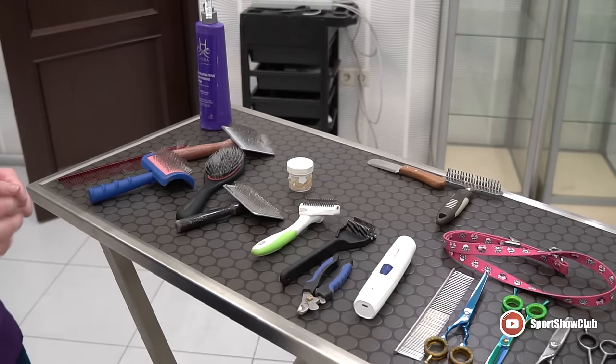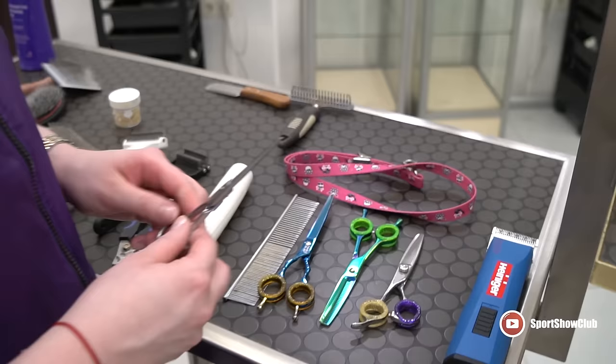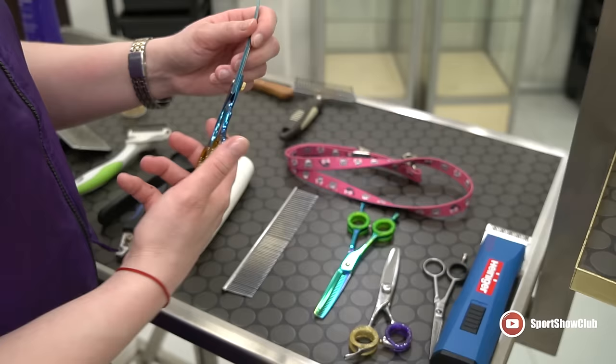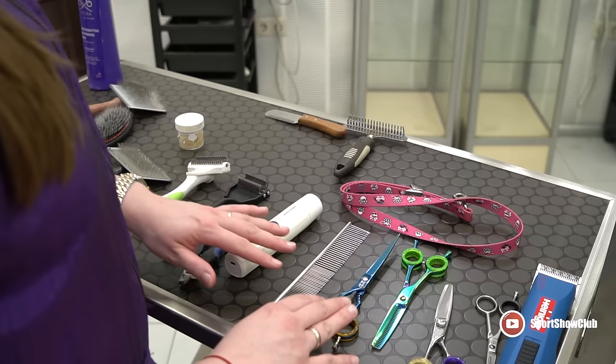What tools do we need to trim a golden retriever? Three types of scissors, short and straight ones. Mine have micro notch blades for extra sharpness to be used on paws. Thinning ones and curved ones for tail and ears. Most of my scissors are by Nick Contos.